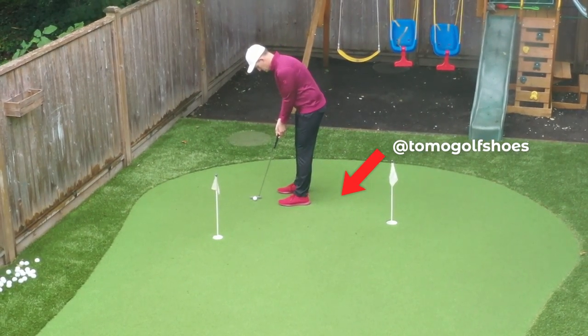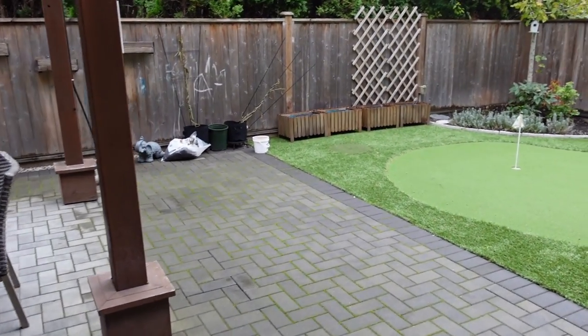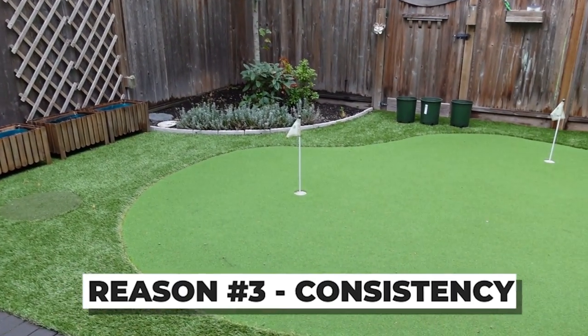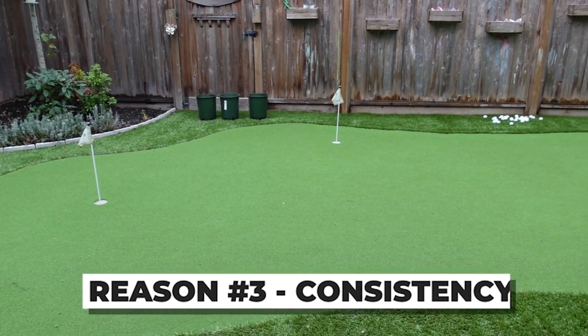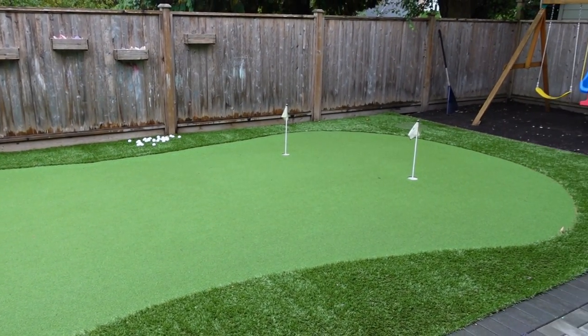Now, the third reason that you're going to love having a backyard putting green is that every time you open up the back door and you come outside, you're going to be able to see a consistent backyard. And that is the third reason, consistency. Imagine every day walking out and being able to see something like this.